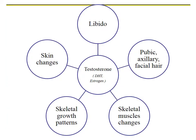Not only does testosterone drive spermatogenesis, but it has secondary effects throughout the body. Testosterone does affect the brain and controls the libido or sex drive. It stimulates pubic, axillary, and facial hair growth. It's anabolic to skeletal muscles, masculinizes the skeleton, and makes the skin thicker.